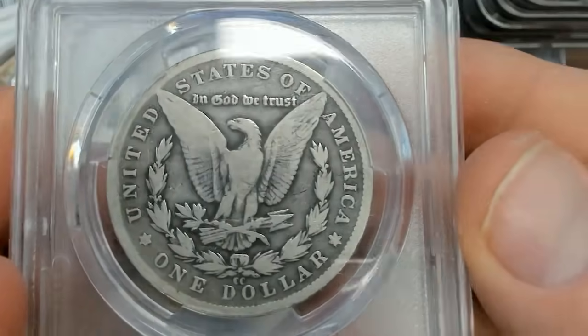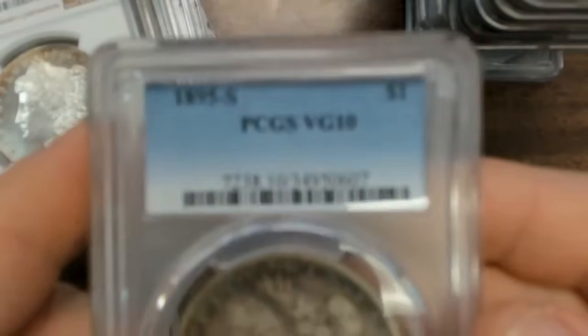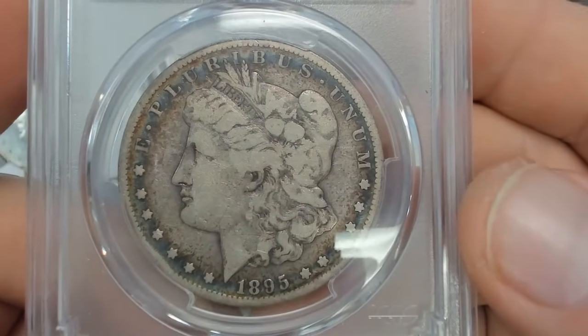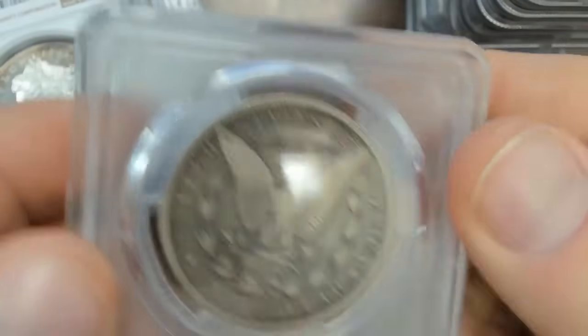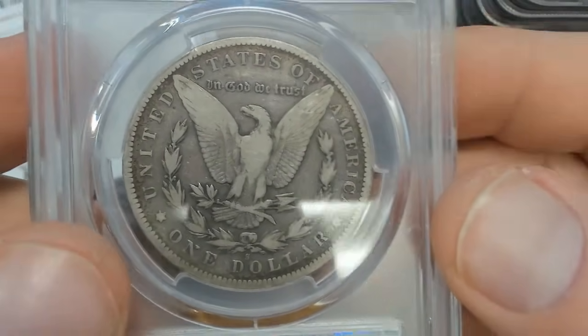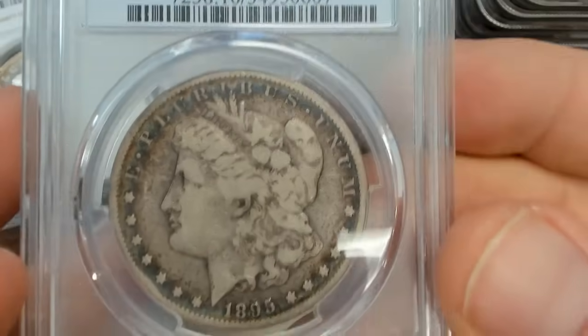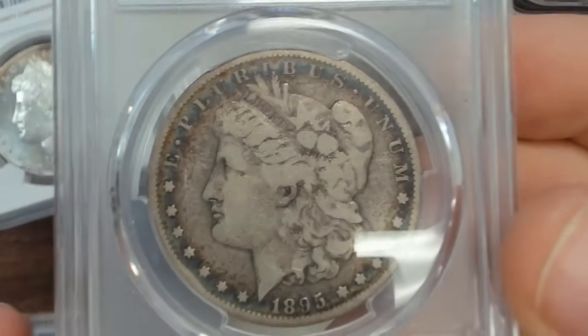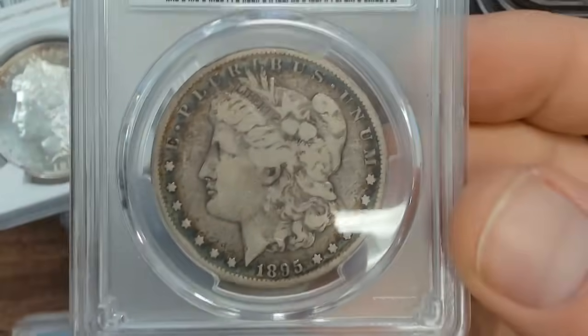So the low grade stuff here, and a 95S. Very good tin. I used to dream that I'd find a 95 business strike. The proof's out there, but the business strike, there's supposed to be 12,000 of them, which would have been 12 bags, but either they were all melted or they were actually part of the proof mintage. Who knows?